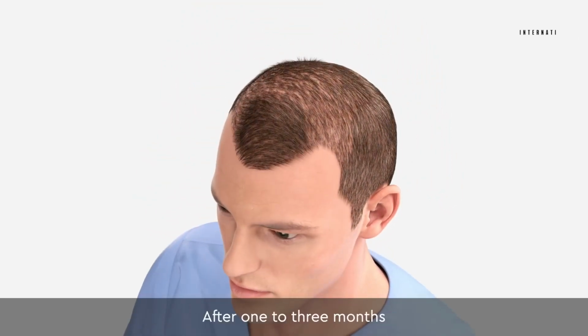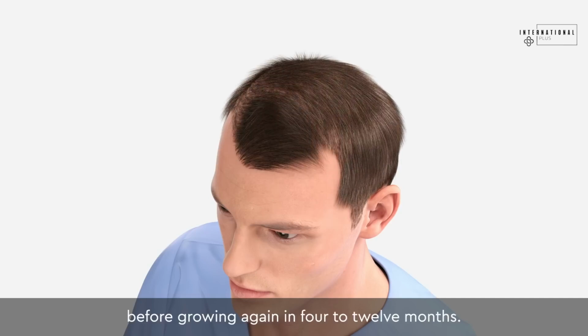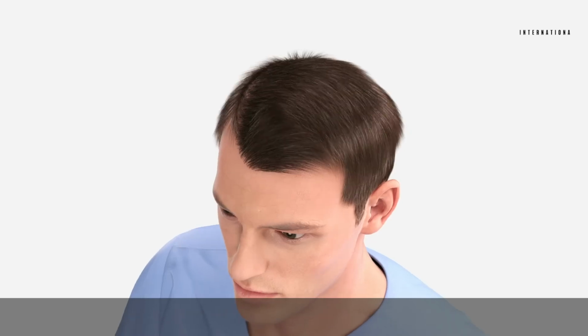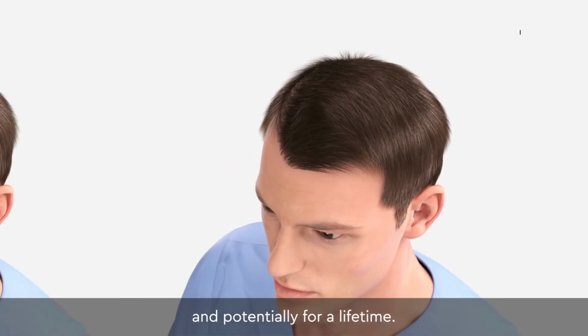After 1 to 3 months, the newly implanted hairs will shed before growing again in 4 to 12 months. This is when the full hair transplant result can be seen. Results should last for over 20 years and potentially for a lifetime.